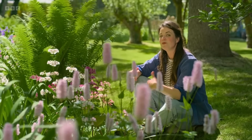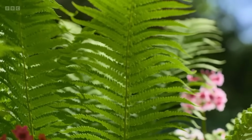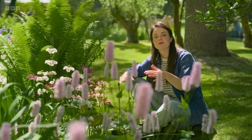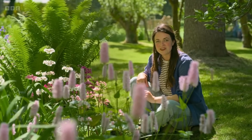There's all kinds of moisture-loving plants, and he's used them to very good effect, but he's luckily got the space in which to do it. If you didn't have that, you could bury some plastic that you've punctured and create a permanently wet space, but just using what you've naturally got is usually the best way to get a really, really good effect.